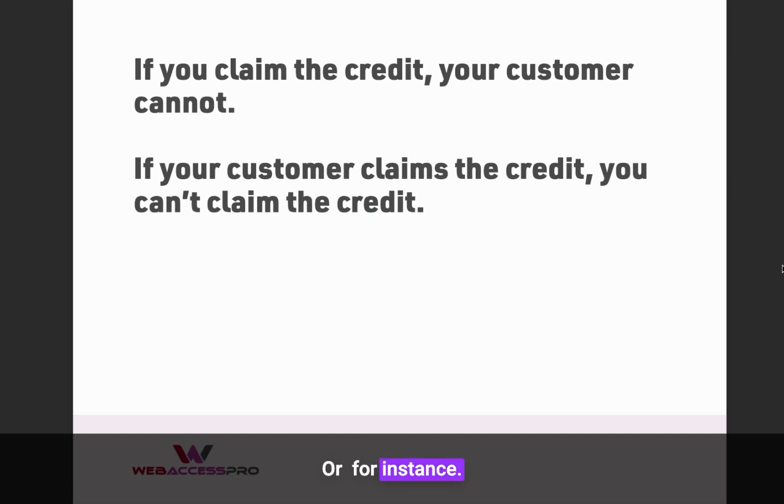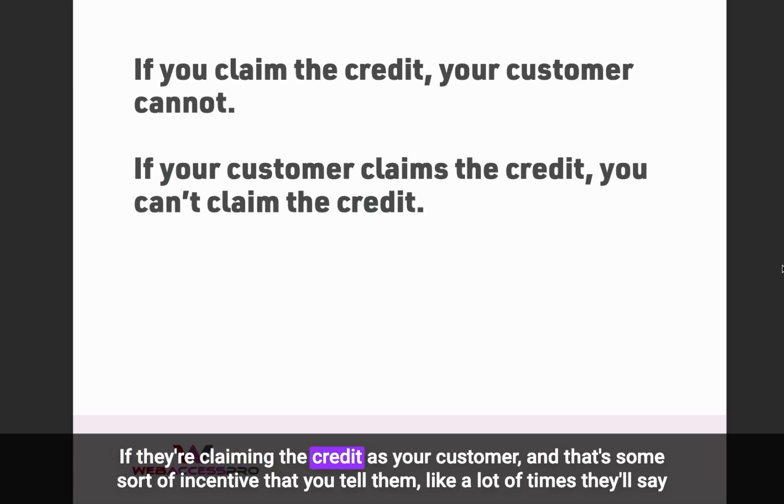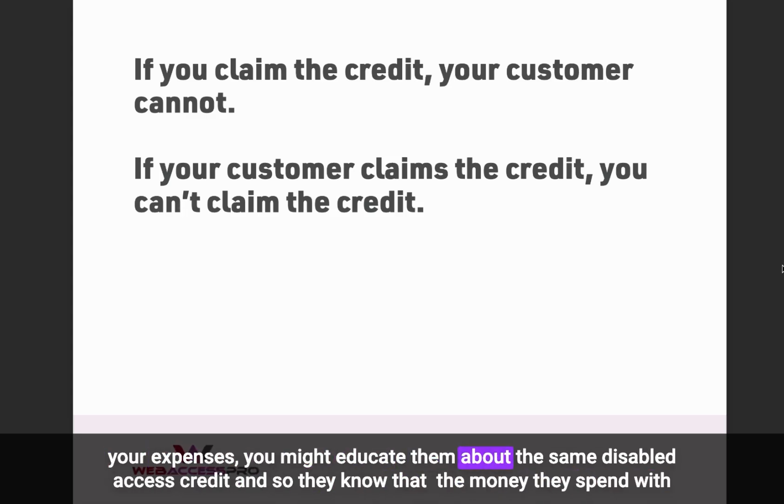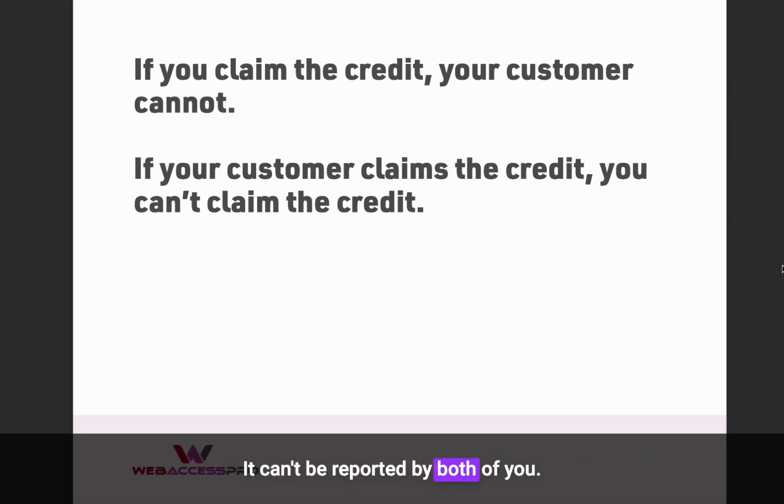Or, for instance, the customer claims the credit because they bought the service from you and they spent a certain amount of money. If they're claiming the credit as your customer, and that's some sort of incentive that you tell them, like a lot of times you might educate them about the disabled access credit, and so they know that the money they spend with you to get this access to the software, they can claim the credit. So if they claim the credit, then you can't claim the credit. It can't be reported by both of you.